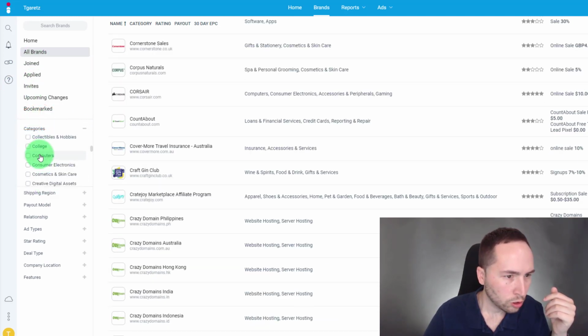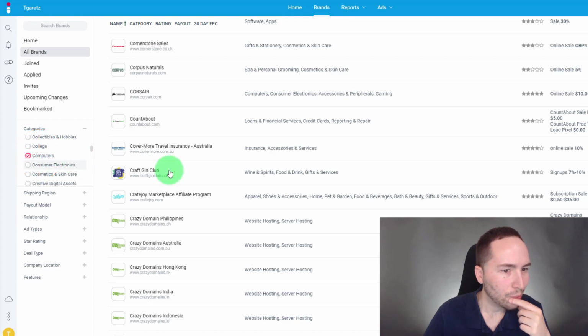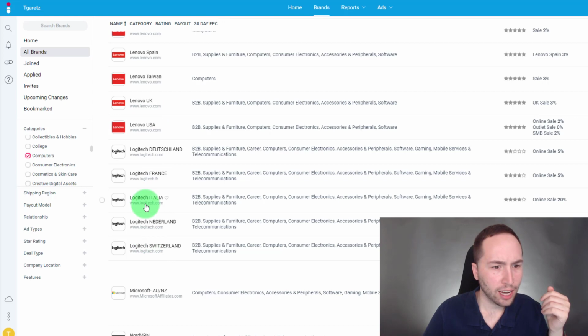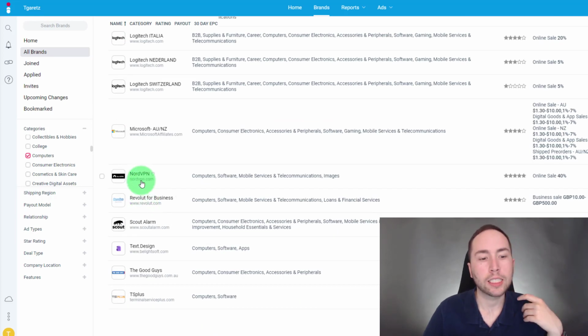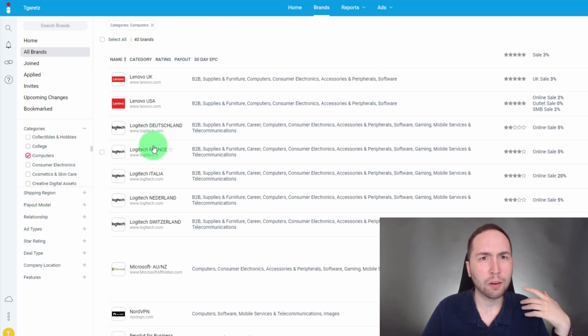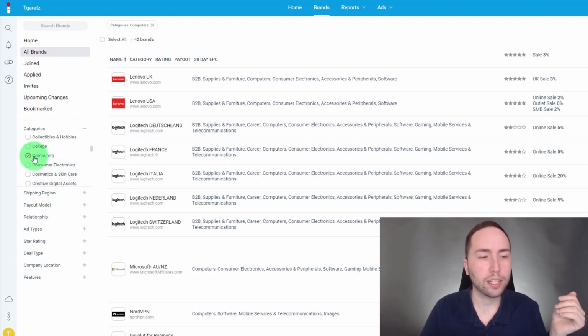Let's go to computers and see what they've got there. They've got Dell on here, Lenovo, Microsoft, Logitech, you know what I mean? So they've got a ton of insane brands on here that you're not going to find in many other places. I don't remember which one had Dell. Was that FlexOffer? Anyways, you can find some of these on different marketplaces, obviously.